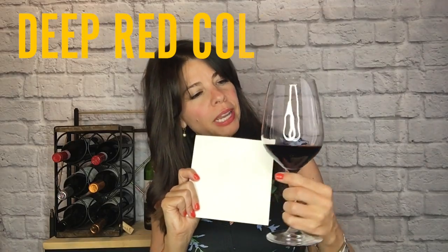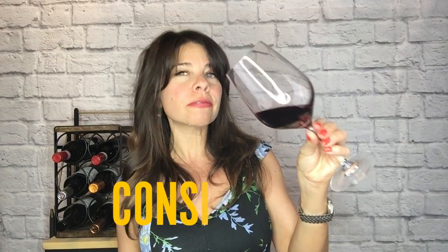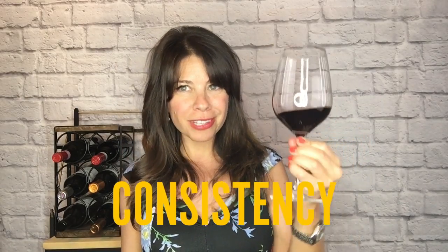But this wine has a pretty deep cherry red. It's not super opaque. By the looks of it, the light goes through it. You can tell this wine is pretty young. It's not viscous, it's not really clinging to the edges of the glass, so that is also an indication that this will be a fairly light to medium-bodied wine, nothing too robust, nothing too heavy.